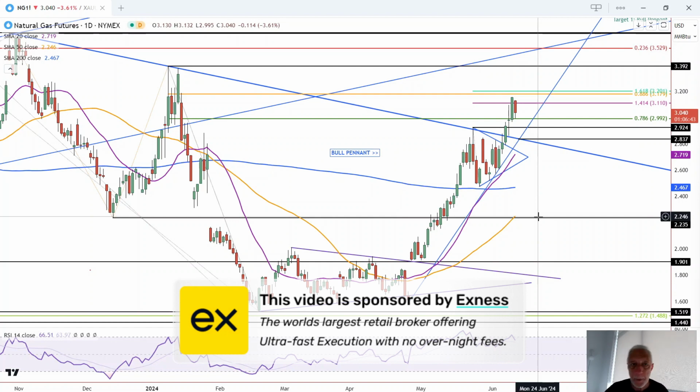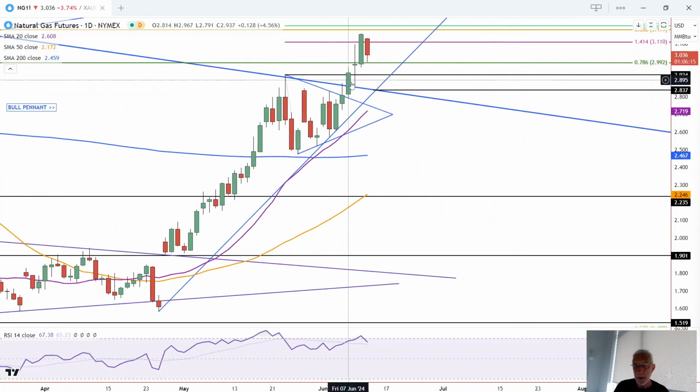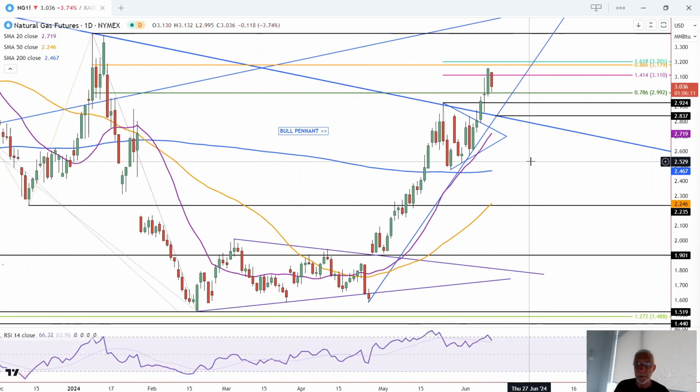This is Bruce for FXEmpire, taking a look at the daily chart for natural gas. So you could see yesterday we hit a high of 316 and found some resistance there that started the drop off this morning, and then it continued to fall down to test support, I'm sorry, around the 78.6% Fibonacci level, which was a potential resistance level on the way up, and now potential support. And guess what? Support was tested almost exactly at that level, and we have an intraday bounce.